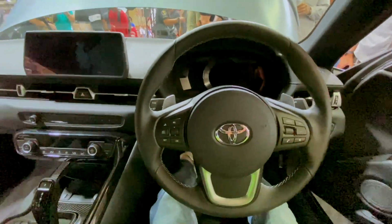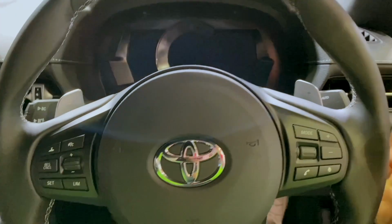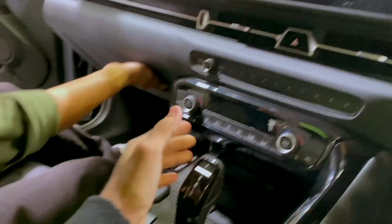So now we're in the Supra. Everything's mostly carbon fiber, full-on carbon fiber with paddle shifters. No clutch though, it's auto. There is the manual version, but it's fine.